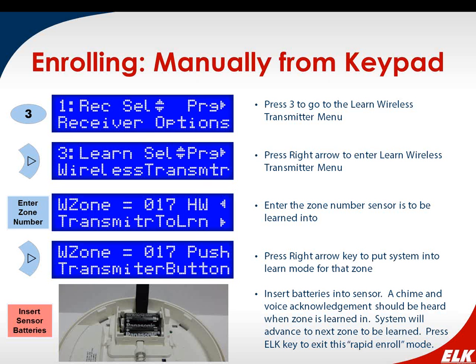We tell the system that's the zone we want to learn it into, and it will instruct you on the keypad and verbally on an M1 Gold to push transmitter button. At that point, you're going to insert the batteries, and there are 2 batteries, and we've got a picture here of the battery compartment. The battery compartment is designed such that if there are no batteries installed in that compartment, you can't actually put the back plate on the sensor. So that's just what you're seeing there with this little spring down at the bottom is a mechanism there that prevents the smoke detector from being hung on the wall or ceiling with no batteries in it.